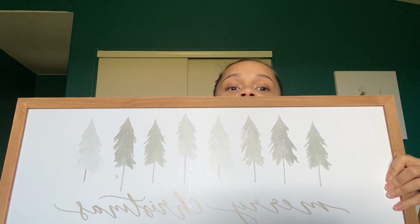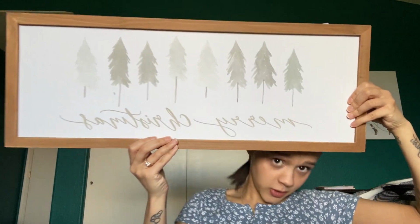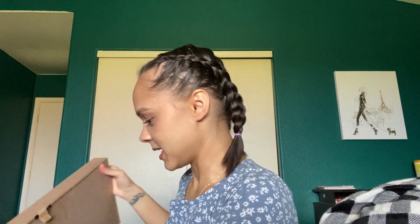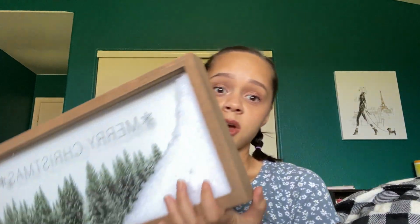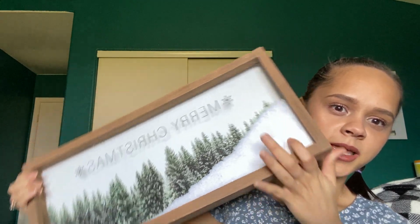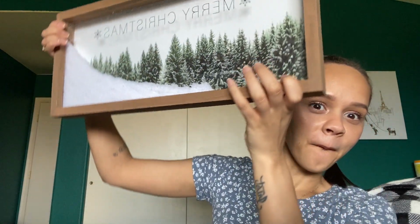See? It says Merry Christmas. Can you see it? Look at how cute that is. Oh, it's so adorable. And then my husband picked out this, which was only like $13 or $14, but look at the glare. But look, it has snow. Oh, it's coming out. Oh, I didn't know that. Okay, we'll super glue the back together.